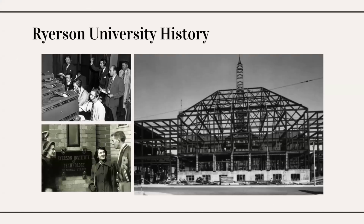Originally named after Egerton Ryerson, Ryerson University, now known as Toronto Metropolitan University, was established in 1948 when there was a demand for more higher education after the Second World War. The university started by offering education in architecture, costume, and photography.